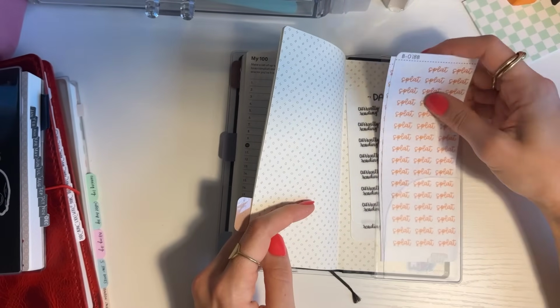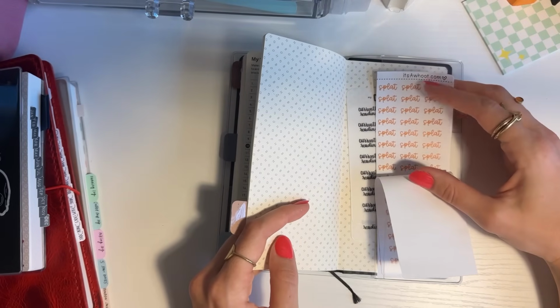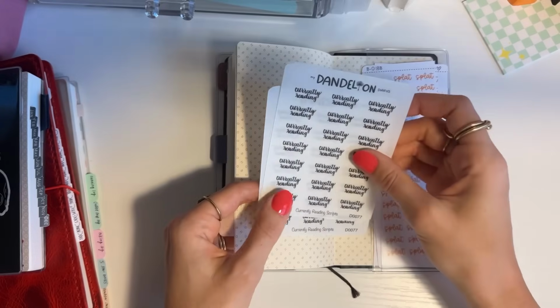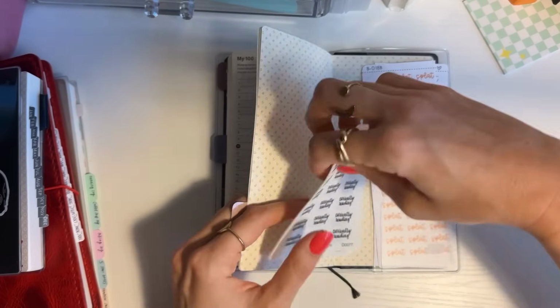Oops, sorry, I bumped that. And then the stickers I have in here are from Etsy. It looks like I got them from hoot.com. And then I have these, which I'll probably use in my weekly views, which are from the Dandelion Diaries. They're just nice handwriting, because I don't have nice handwriting, and they just say currently reading.